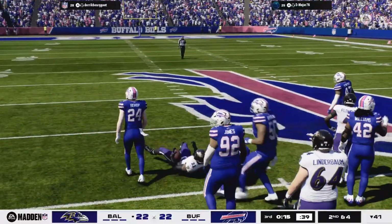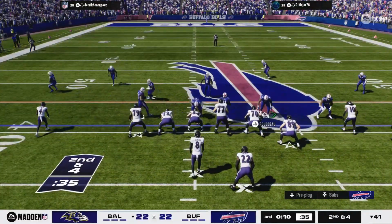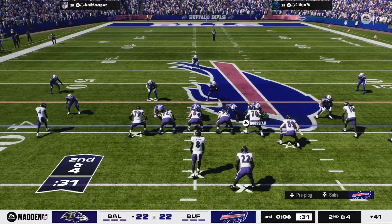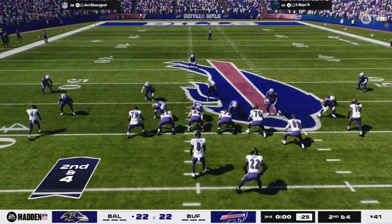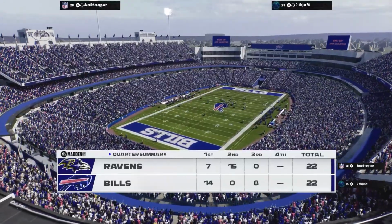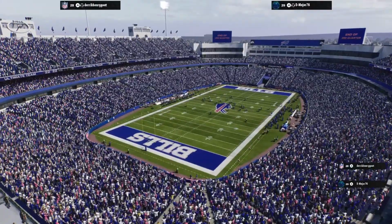And able to break one tackle, but then quickly brought down with a nice little gain. A gain of 11 brings up 2nd and 4. And they're not going to get to the line to run another play. So we will switch ends as the third quarter has come to a close.